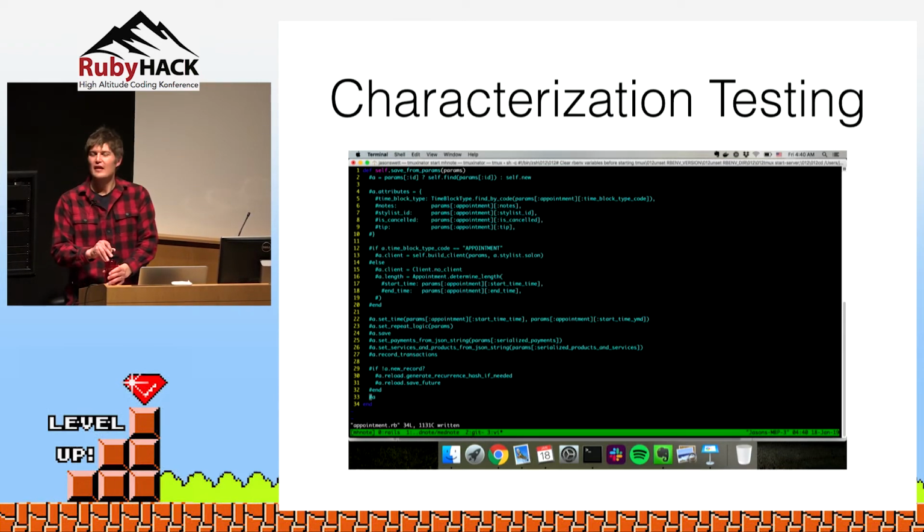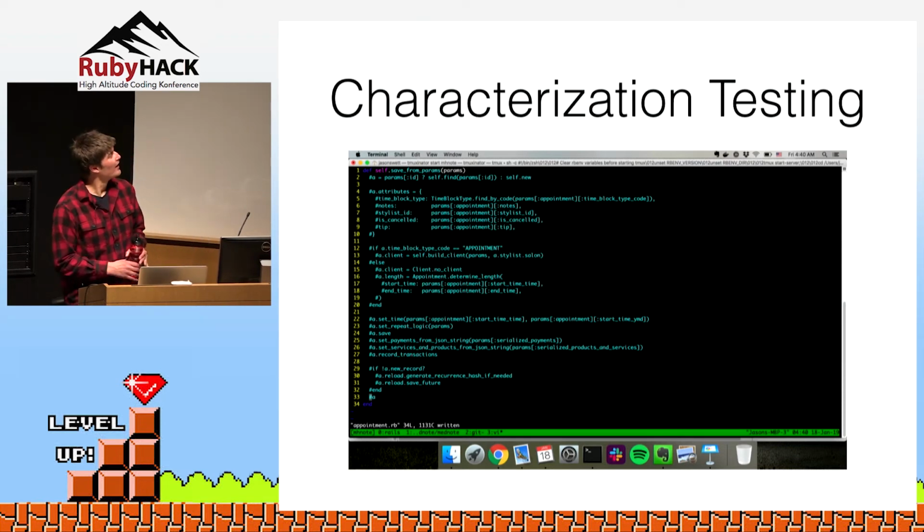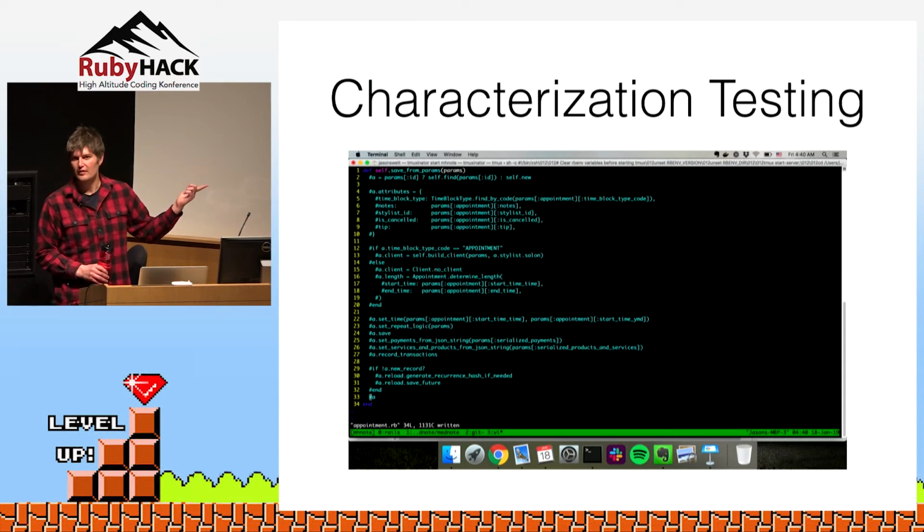Characterization testing. Somebody mentioned earlier that when you're putting tests on a project you're not so familiar with, you might not know what it's supposed to do. So how do you write tests for something when you don't know what it's supposed to do? Here's what I'll do. I'll comment out all the code.